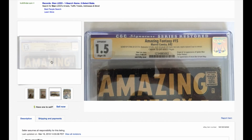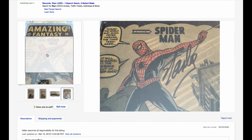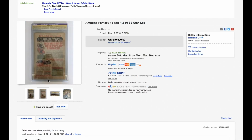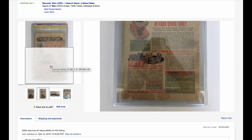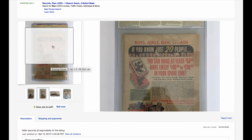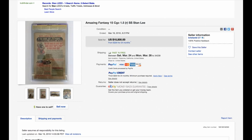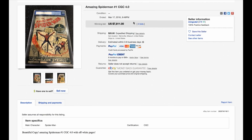Not bad, you know, not a bad looking copy. I'm not criticizing the grade. It looked pretty sharp. Is there a back cover? There you go. There goes why it's a 1.5, but still, okay. It's a fairly great book in my opinion. No complaint from me. How about this one?